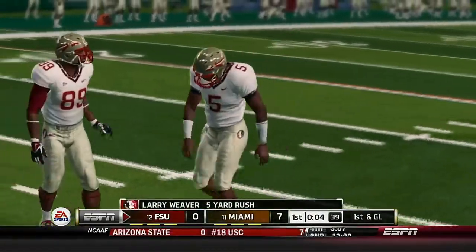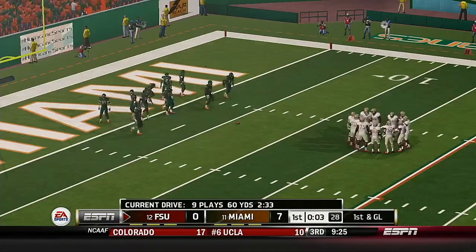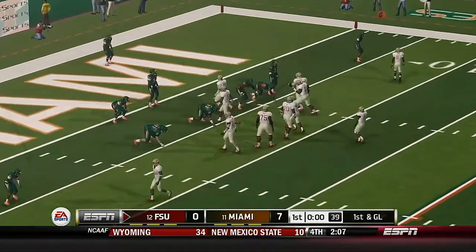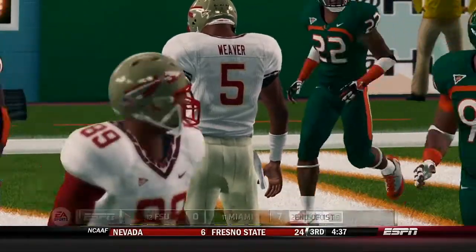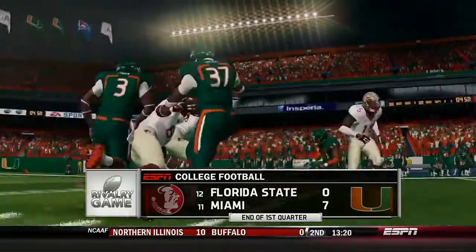Positive yardage. Call it a gain of 5 yards. That makes it first and goal. A touchdown away from a tie. An exciting first quarter comes to an end. 7-0, Miami.